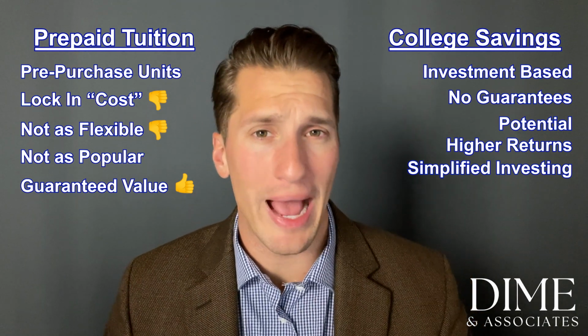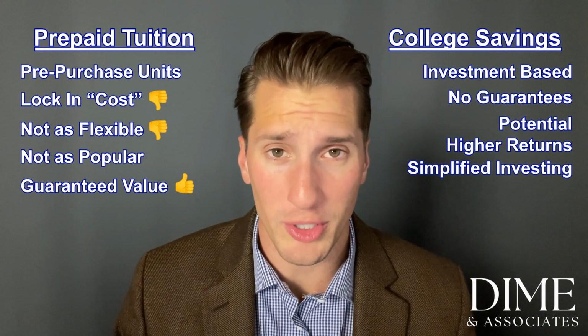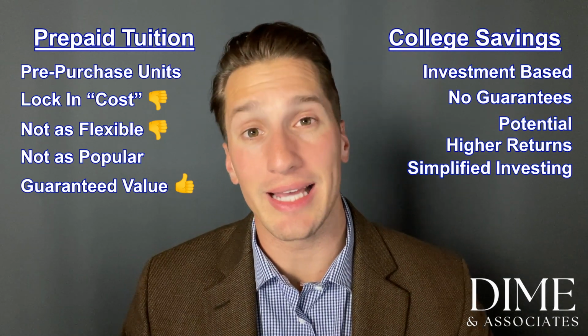In addition, there are some maximums. You're only allowed to buy 8 years worth of tuition or 800 credits, at least for the Washington State GET program.